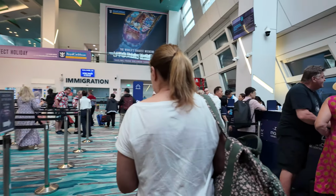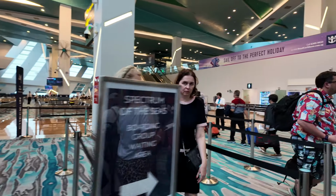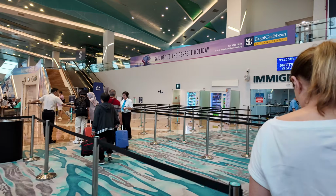Well, that's it, we're all checked in. These are people checking in. Biggest queue was at security, but if you've got the key, you're going to get a priority queue. It's certainly worth doing.